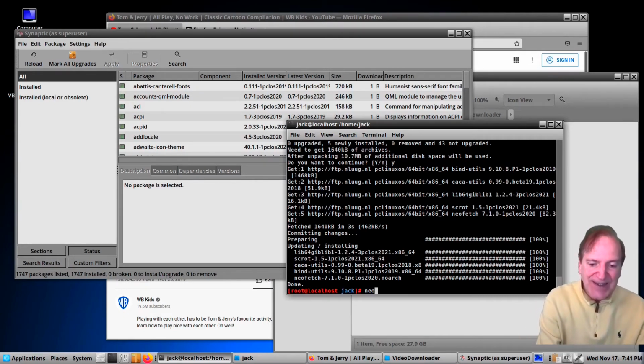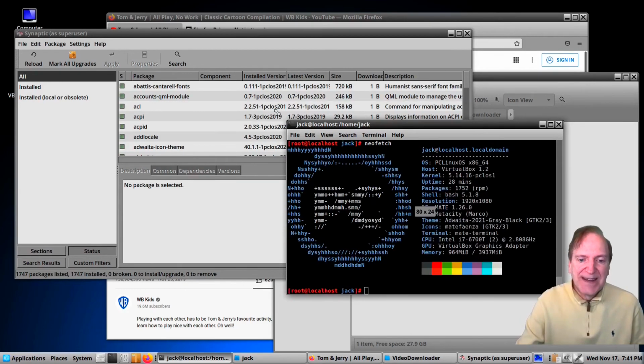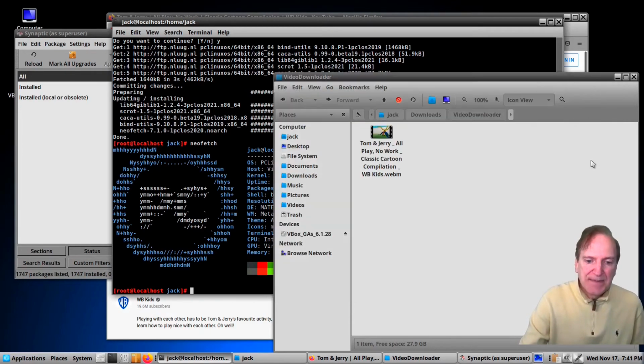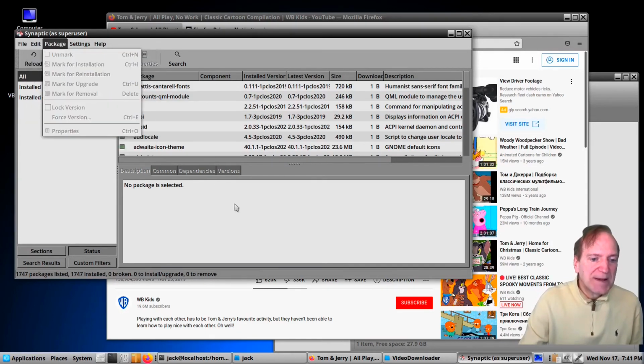Now that I got that installed, we should be able to run it. There we go. So there's our NeoFetch. And it's showing that we're running the 5.14.16 kernel. Very good, very cutting edge. We got the MATE 1.26 desktop and our different themes and all the good stuff there. Nice to see. All right. And then our Synaptic looks like it's all pretty much working well.